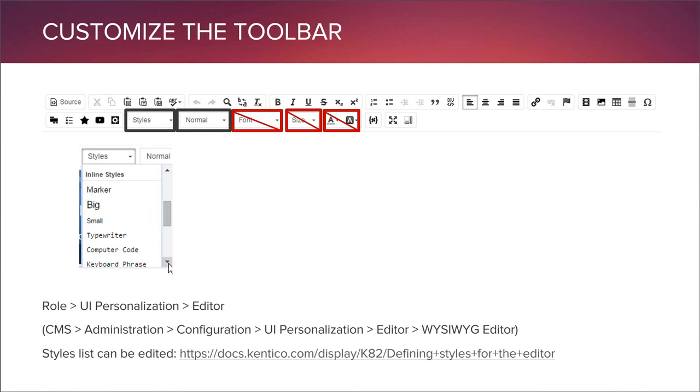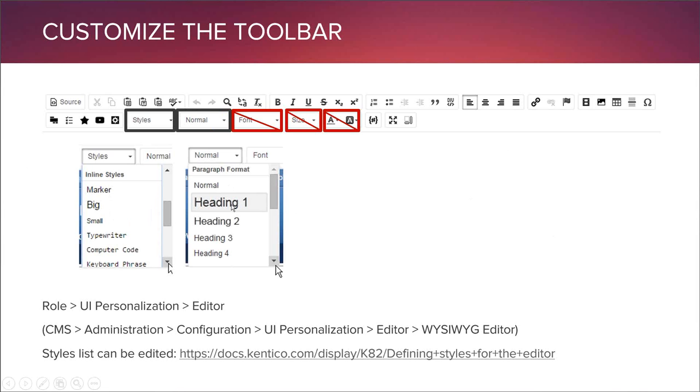Similarly, you have the format drop-down, which gives you different headings. So you can set your headings, H1, H2, H3, set those styles so that they show up in this list, and then that allows people to choose headlines as they're going down the page, so you can organize the page by using the headlines font.